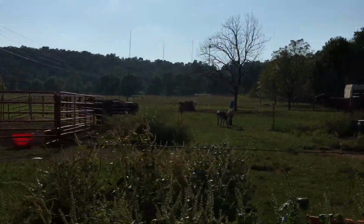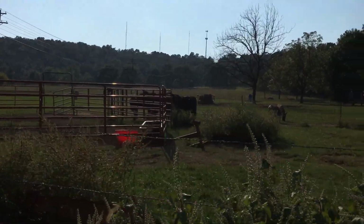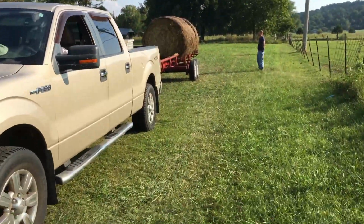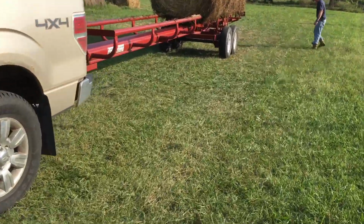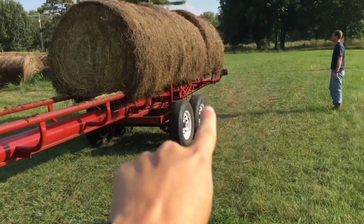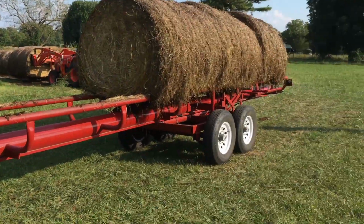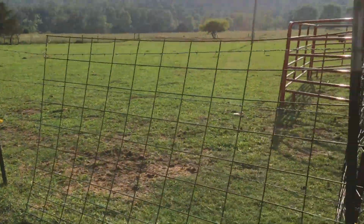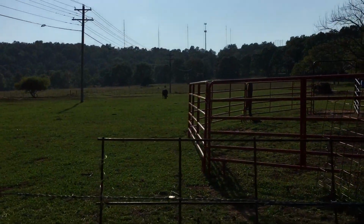Wilbur's out here somewhere. It's our bull. There he is. These ladies. This is the hay trailer. You can see they're loading this hay up. That's what Jeremy tells me anyways. They load from the back and then push it forward until it's full up to here, and they'll load, I don't know, probably 6 bales on here. There's Wilbur.